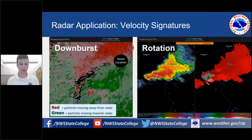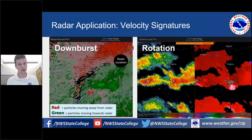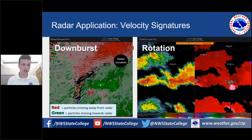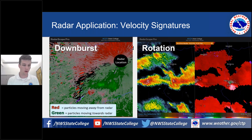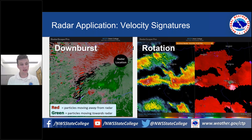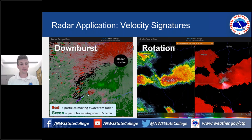Another example, this is a downburst, okay? So focusing here on the left-hand side, again, red particles moving away from the radar, green particles moving towards the radar. Here's the radar location. And if we have green here and red here, that is along the same radial. So we know that as you move farther along the same radial, or the same distance from the radar, this part is moving towards, right? This part's moving away. And so that's going to imply that there's a downburst.